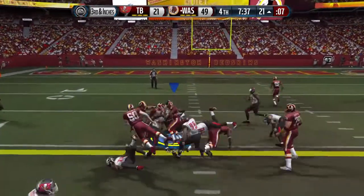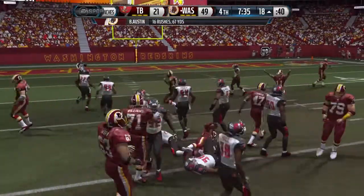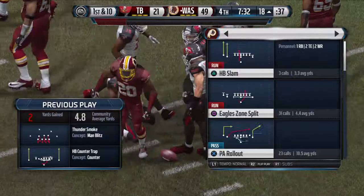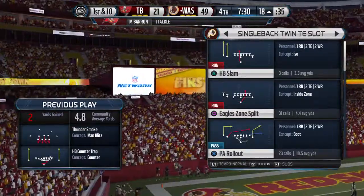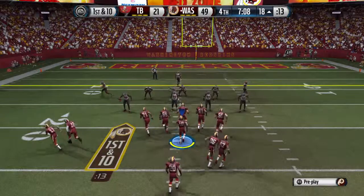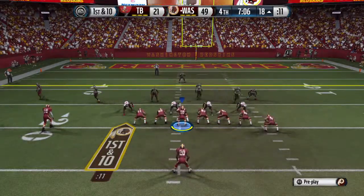They call his name again. This offense can't be stopped on third down, no matter the distance. This offense has been moving the football all day long. Once again in the red zone, they have a big lead.